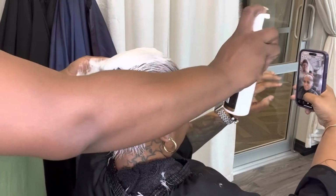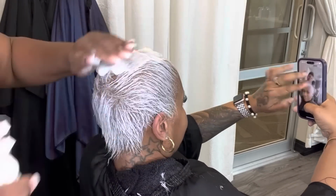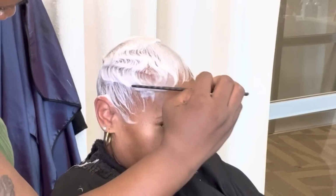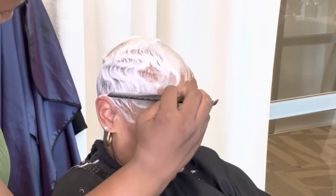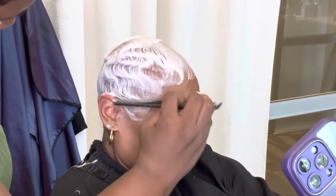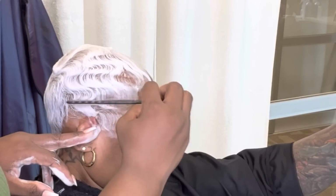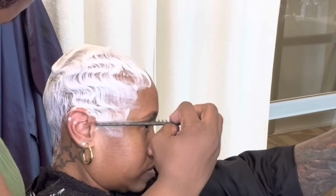Okay. So what I'm using is our Elite Silk Wrap Foam to mold her hair. That's another thing. Tinted products you definitely want to stay away from. The Elite Silk Wrap Foam is white in color. So I would definitely not recommend using a tinted wrap foam like those reds and all. It can run the risk of changing the color of the hair. Now, I want you guys to pay attention to the wave action here.